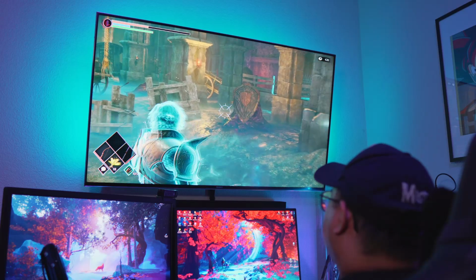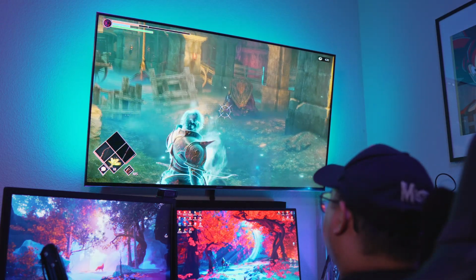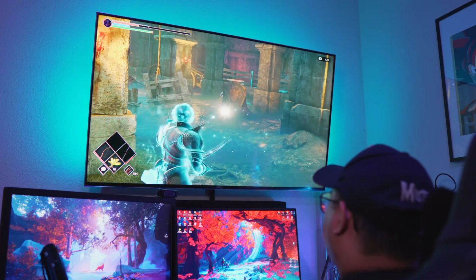In Demon's Souls, I can feel it when my character draws, pulls, and fires the bow, it's really something else. And it's not just a rumble pack. You can tell a great deal of engineering and planning went into the making of the DualSense controller, which invites a new sense of immersion and play into the PS5's future and beyond.